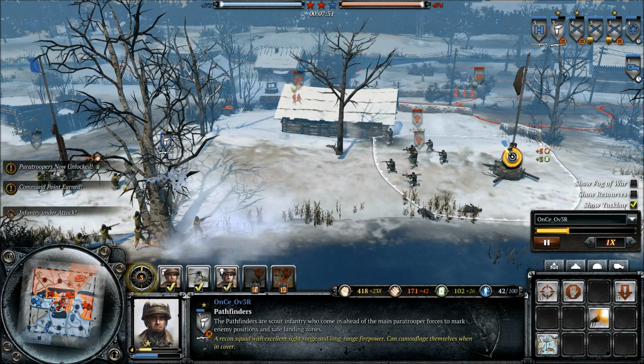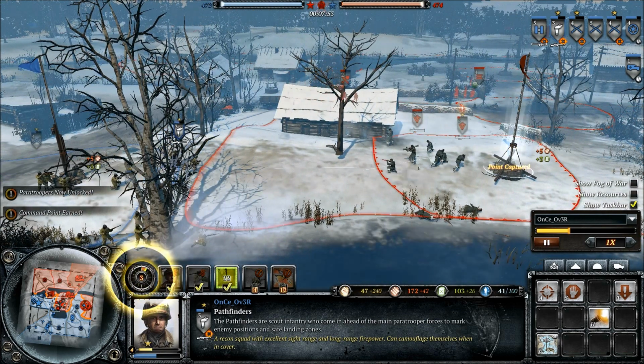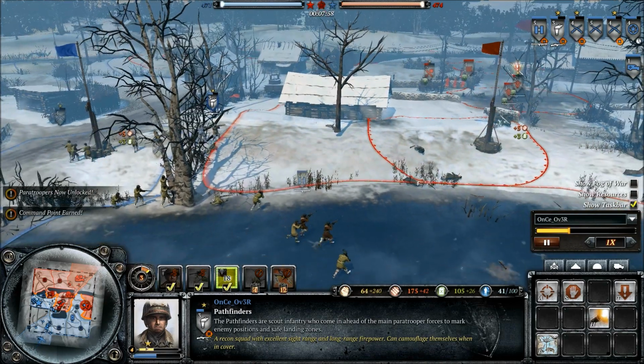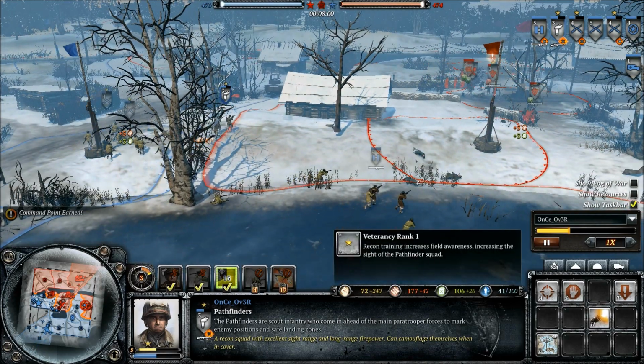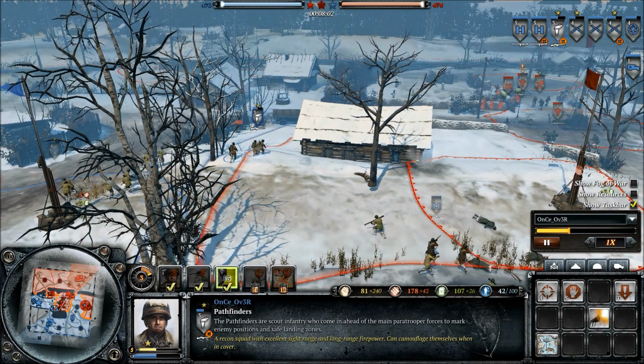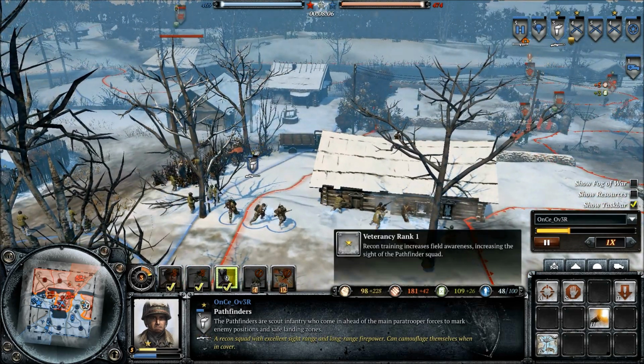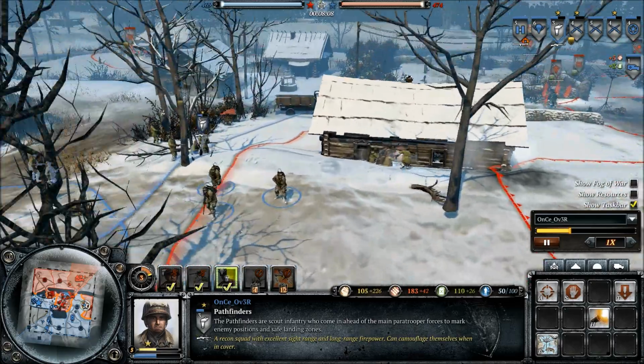Airdrop runs now available. As you might be seeing, they're not necessarily getting a lot of kills in direct engagement, but as soon as someone drops down a certain amount of health, all of a sudden those kills begin racking up. And all of a sudden, these Pathfinders begin to shine a bit more. So keep that in mind.